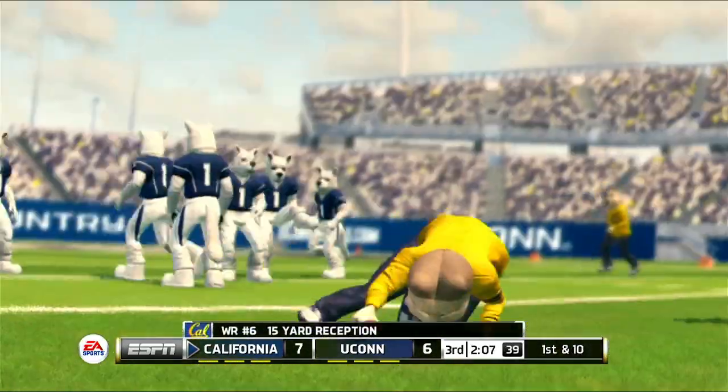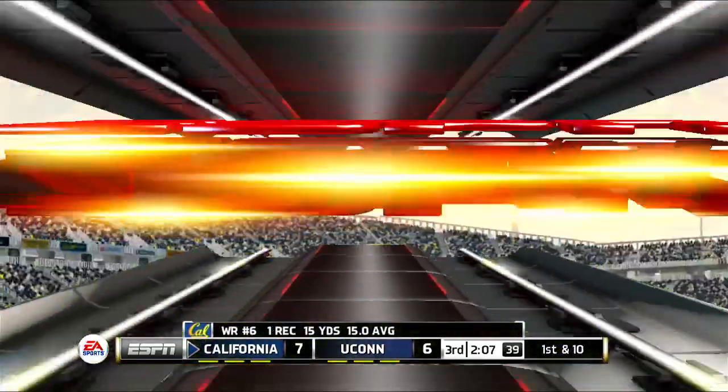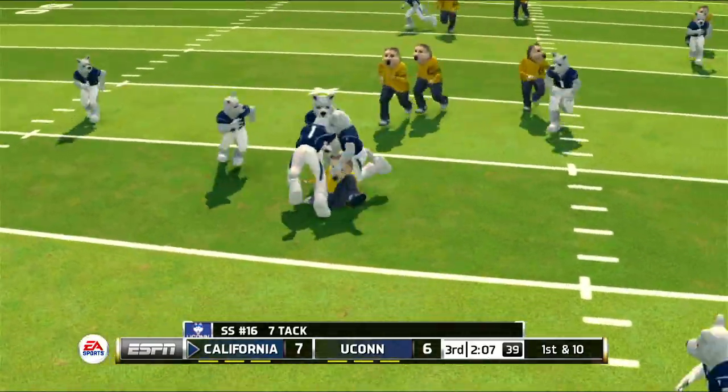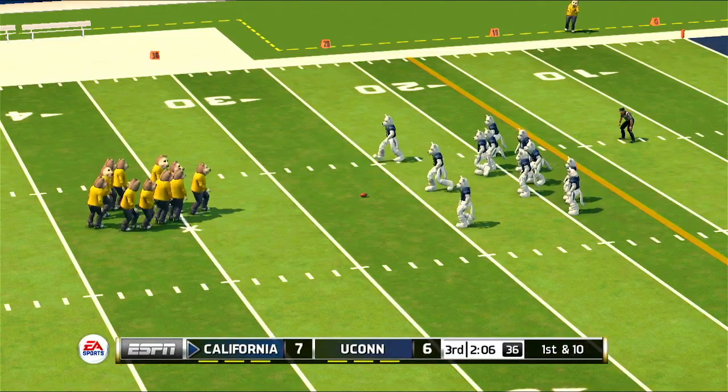And he's got his man, and he's tackled right away. Gain 15 on the play. First down. Here we go. Oh! From the 27-yard line.